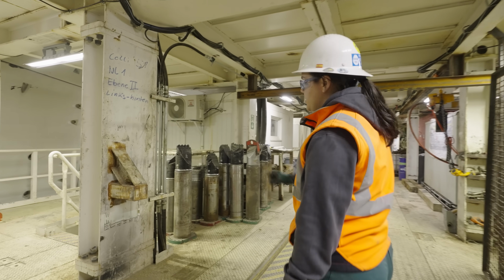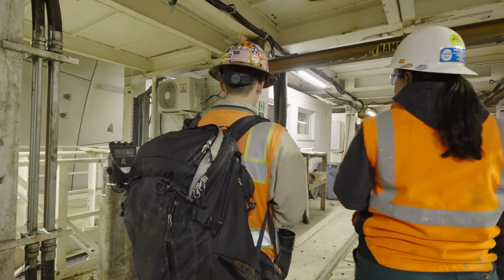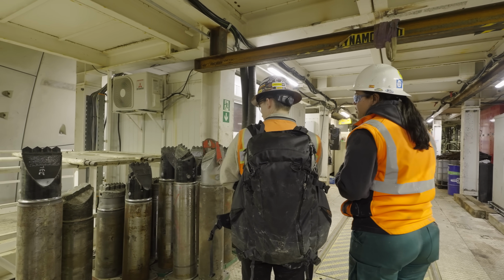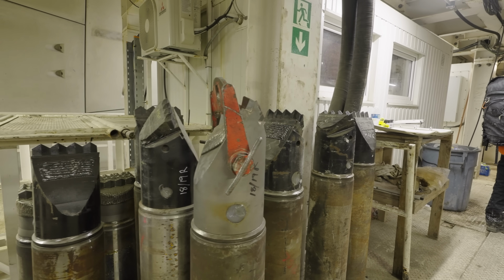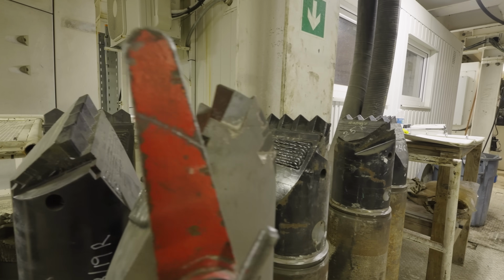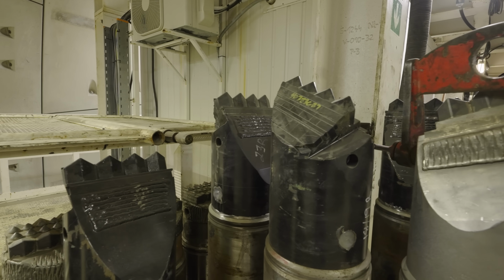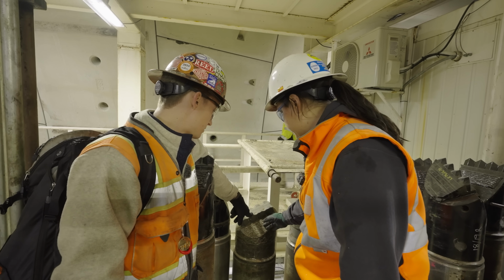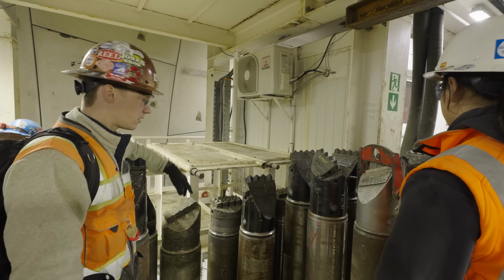So you can see our tools. We have different types of tools. We have knives, we have rippers, and we also have discs. So you can see the new from the old. These are at the front of the cutting head. You can tell this is a new one because it's not completely shaved down. So this is a used one. This is still newer. Yeah, correct.